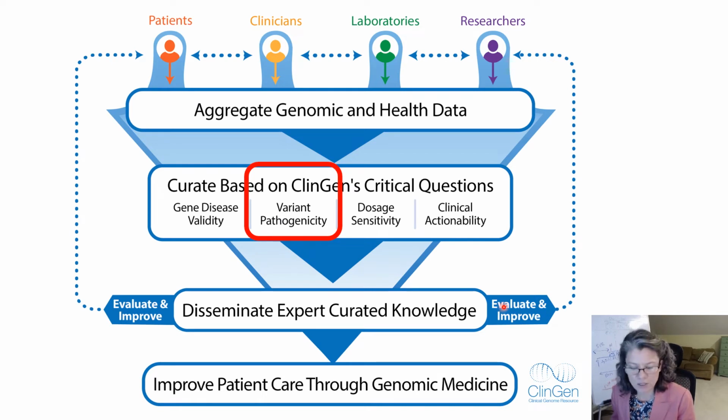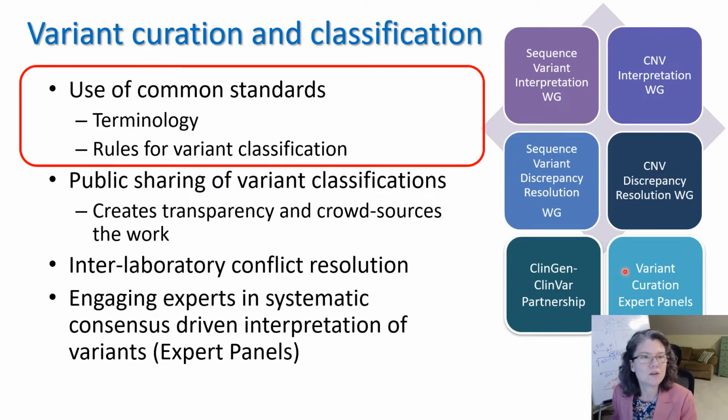Next, I want to move on to our efforts in variant pathogenicity assessment. In this case, we take a more multi-pronged approach. There are just too many variants in our human genomes for experts to curate all of them. And so we have to take a multi-pronged approach, both in terms of using common standards and terms for variant classification, as well as rules.